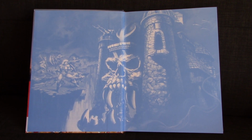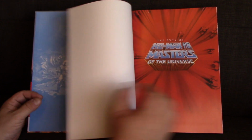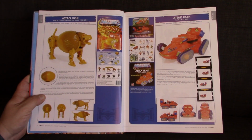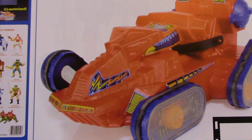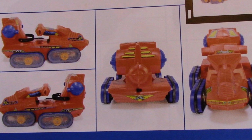Again, beautiful art. There is the Art of He-Man book in the other room, as you guys saw, and so yeah, it goes through each thing, like the Attack Track. This is actually one that I did have as a kid. I don't know where it went though, and it was motorized. It was kind of cool. It was also like a plastic model though, more so than a toy.